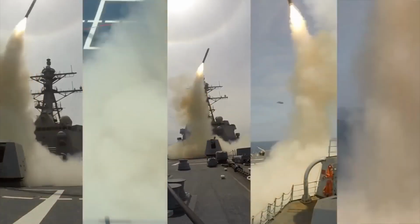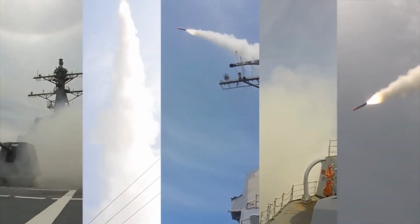The missile then uses TERCOM, or terrain contour matching, to navigate to the intended target. The missile is loaded with the route information before launch. Tomahawk then just follows the terrain contours to reach its intended destination. Depending on the variant, Tomahawks have flight ranges of at least 1,000 kilometers.